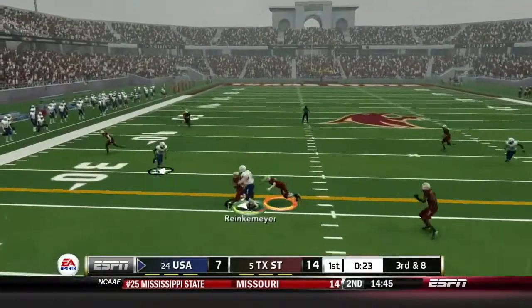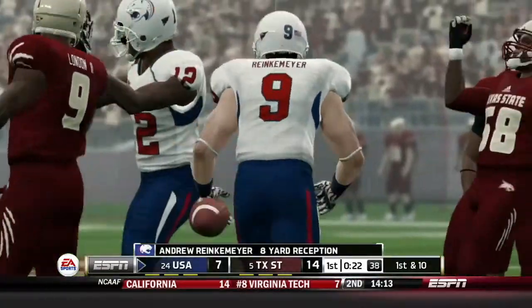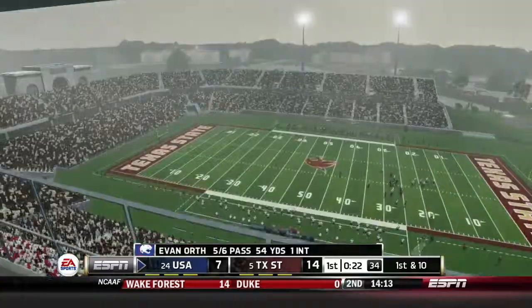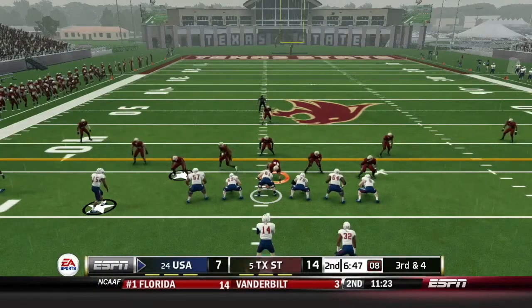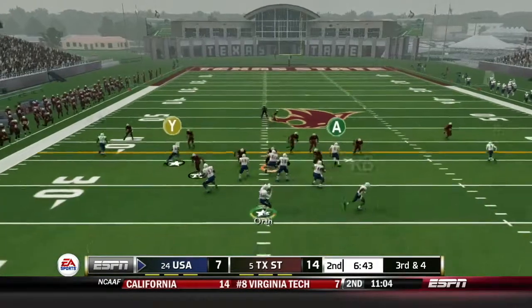Facing a 3rd and 8 here on the ensuing drive is South Alabama. Andrew Rinkemeyer going to pick up 8 yards and just get enough for the first down to move the chains. And that should be enough to take us to the end of the first quarter. It's a 14-7 Texas State lead here, early second quarter now, facing a 3rd and 4.